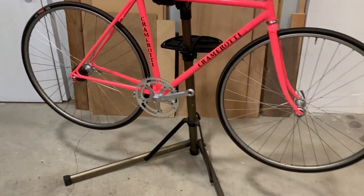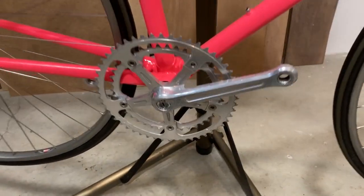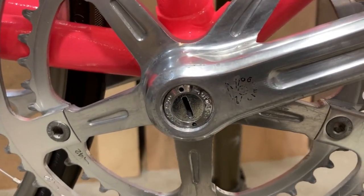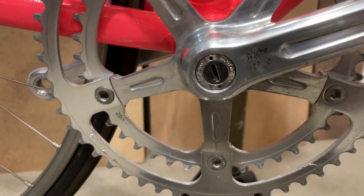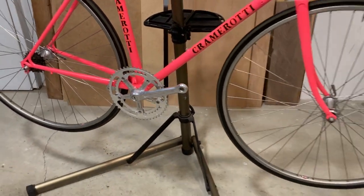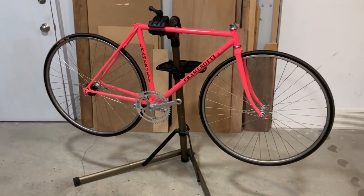The 170mm crankset is Ofmego, which was commonly installed on Cramerotti special models during the 80s. There were no decals or markings on the bike, indicating that this was a special model bike.